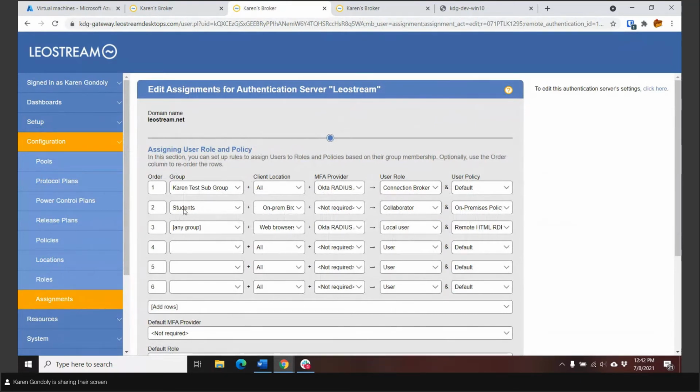So I'll show you someone who logs in, and they're in the student group from an on-prem browser. And then a user that falls through that row, any other group, they have to go through MFA when they come in from a remote web browser. And then they get a different policy here that's going to connect them using the HTML5 RDP viewer, which is included in the Leostream Gateway.